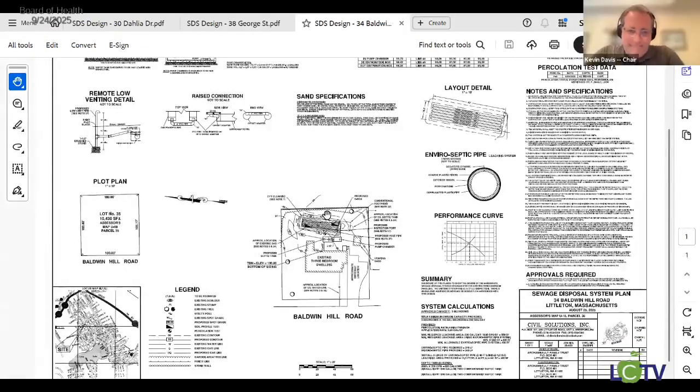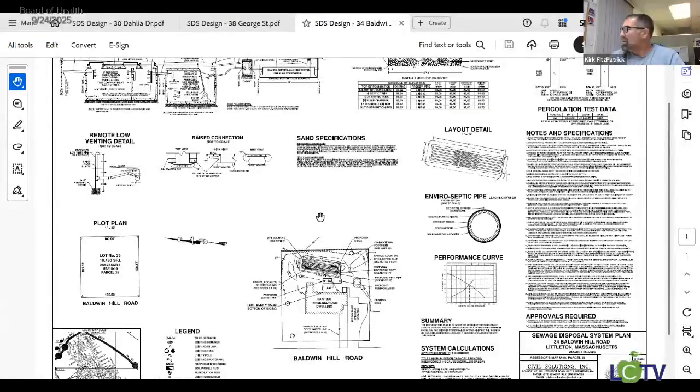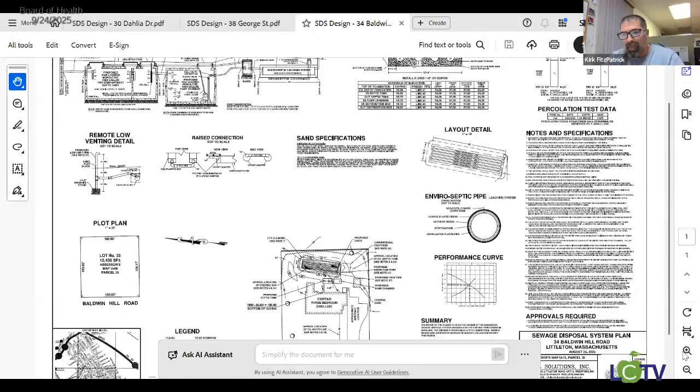So basically what we have proposed before you is a septic system upgrade for the existing 3-bedroom dwelling. Again, it's a small lot. It's 10,430 square feet. It's currently served by a small tank, kind of where I'm hovering here. And then that feeds a leach field, a long, narrow leach field across the backyard. So we did 2 test holes and ran a perk test. So the 2 test holes, let me zoom in here.